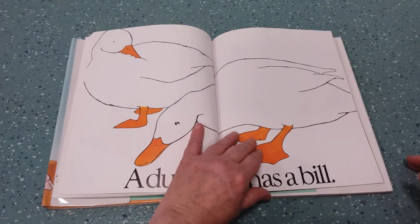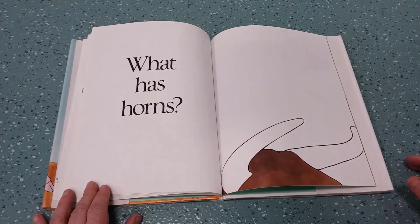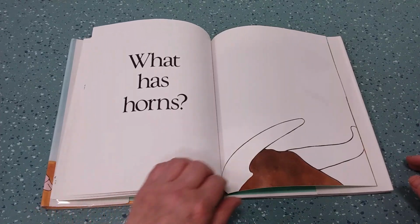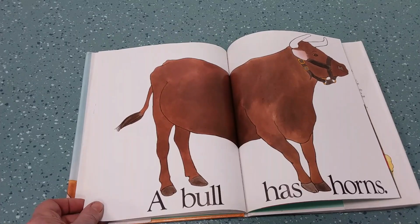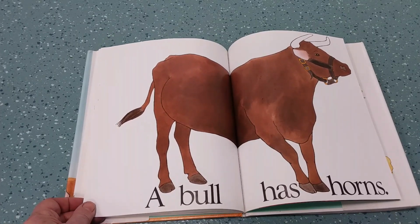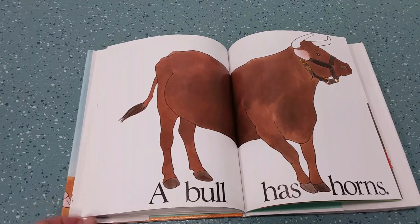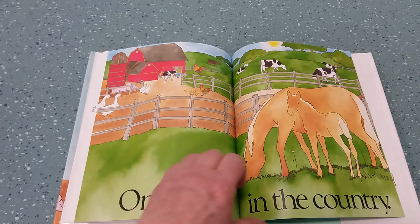Let's do another one. What has horns? Oh my goodness, those are long horns, aren't they? Let's see who has those horns. Let's turn the page. A bull has horns. That's a big daddy cow. He doesn't just say moo, he says a great big moo. Can you do it? Moo, moo. Well done. On the farm, in the country. And that's the end.